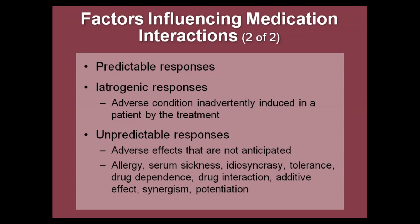So, factors influencing our responses include predictable responses. St. John's wort and blood pressure medication sounds like a predictable response that we can expect and understand. The iatrogenic response. I actually had to write this down because I'd forgotten. It's an adverse condition inadvertently induced in a patient by the treatment. So the kid who got the sux and couldn't metabolize it, that was inadvertently induced. They had no way of knowing it. The kid had never received sux before, and he was super rare, couldn't metabolize it. Well, it's kind of an unpredictable response.